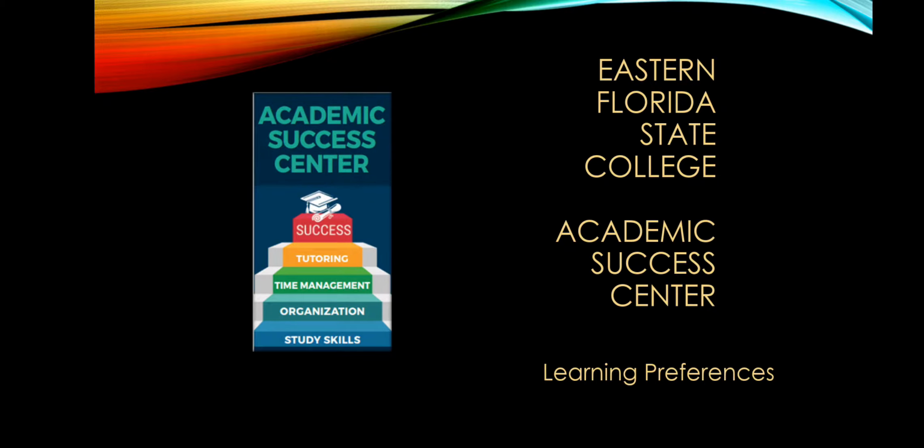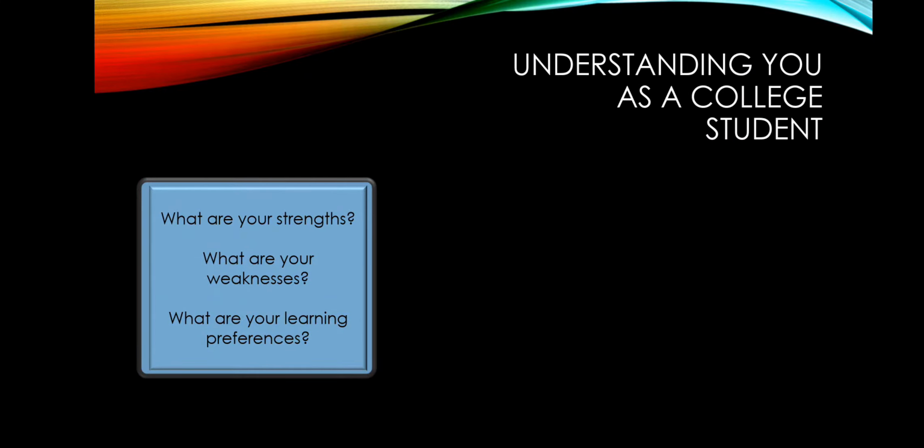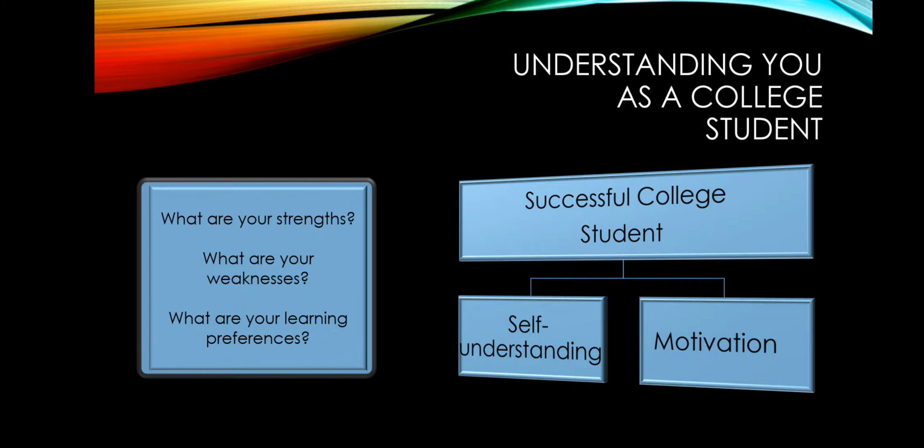This workshop is designed to help you understand learning preferences. As Aristotle says, knowing yourself is the key to wisdom, and it also happens to be one of the key components to being a successful college student. Self-understanding and motivation are the keys, and one way to help with both is understanding your learning preferences. So let's get started.